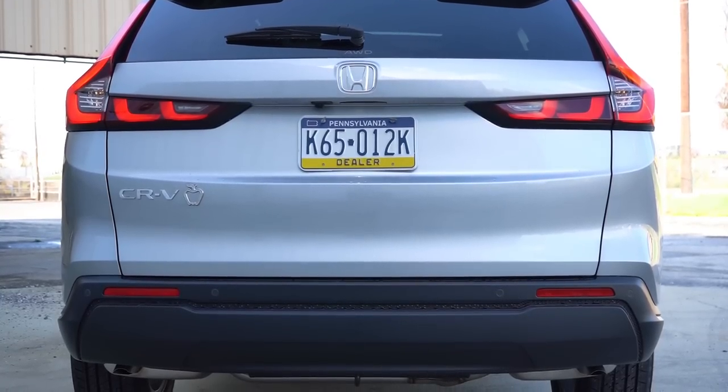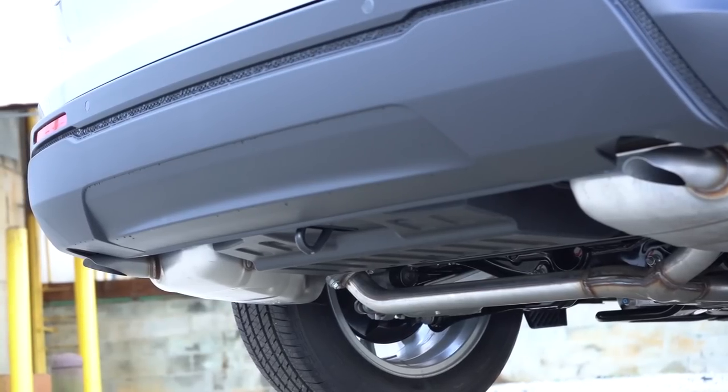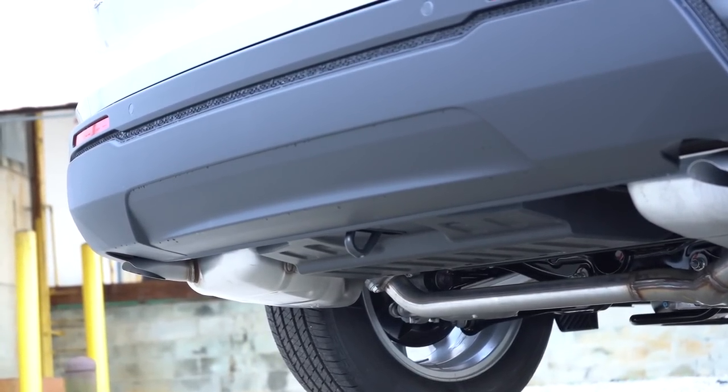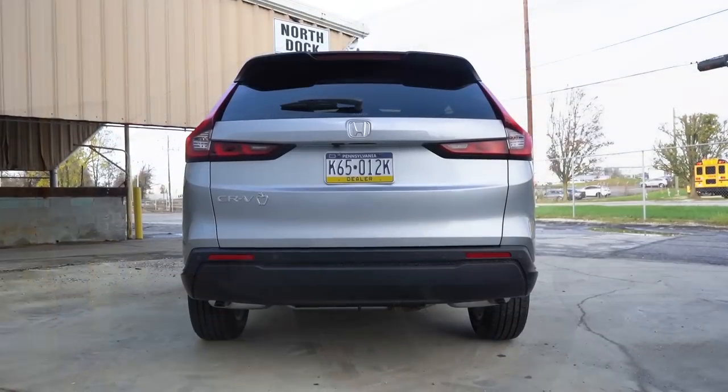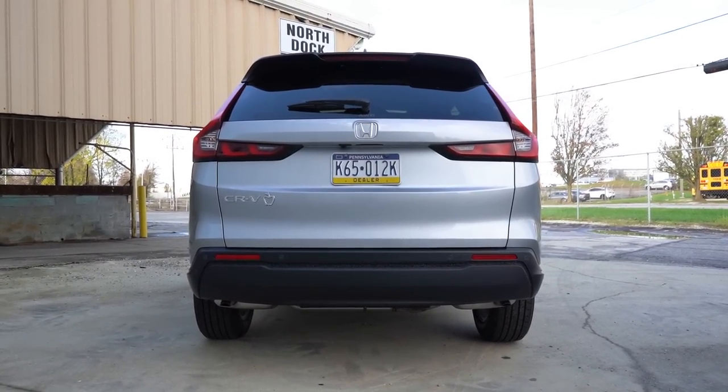And then just below it all, you will find dual exhaust outlets across the board. You will get chrome tips available for the Sport trim levels. However, of course, we just have the EXL with us here today, so they are simply tucked away. But nonetheless, I do believe you guys know what we have to do next. As always, here is that exhaust clip.